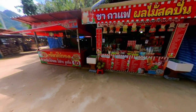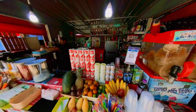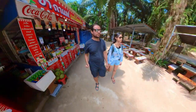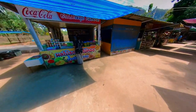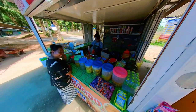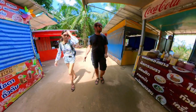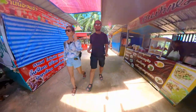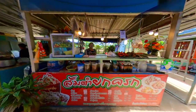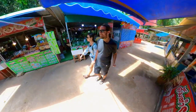Okay, we have some fruits here. Nice. Oh, instant noodles if you want. No? You feel like eating instant noodles? I think this is a place that is usually visited by locals or domestic tourists. Oh, fried noodles. Nice. Yeah, barbecue chicken. So after swimming, we could come here and have some lunch.